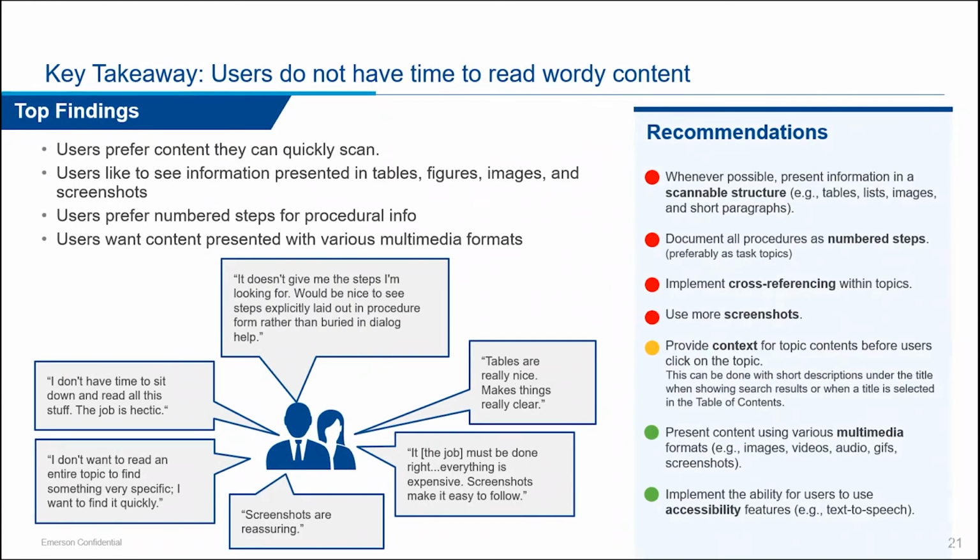Okay, users do not have time to read wordy content. So what this means is they prefer content that they can quickly scan to find what they need. They like information presented in tables, figures, images, and screenshots. They prefer numbered steps for procedural info. That seems like an obvious one, but we found that a lot of the help on how to do something is buried maybe in a dialogue topic or something. And that was even a specific comment from one of the users.